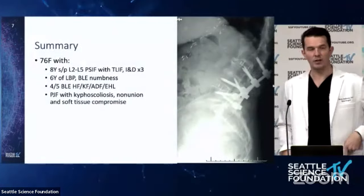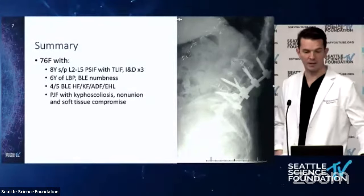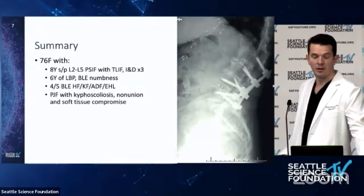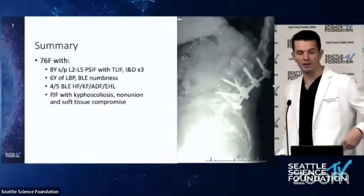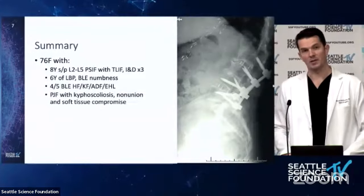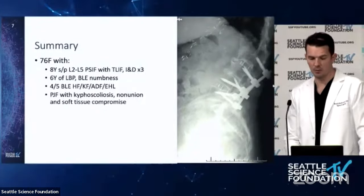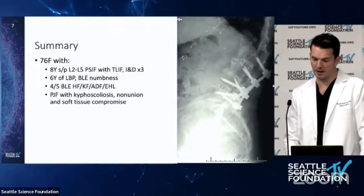So in summary, we have a 76-year-old female who's 8 years status post this fusion surgery with TLIFs and unfortunate washouts, who now has 6 years of low back pain with bilateral lower extremity numbness and weakness in her lower extremities. After reviewing her imaging and her physical exam, she really has PJF with decompensated kyphoscoliosis. She has a non-union at L2-3, which may likely be infected given her prior history. And she also has soft tissue compromise with her hardware protruding out the back.